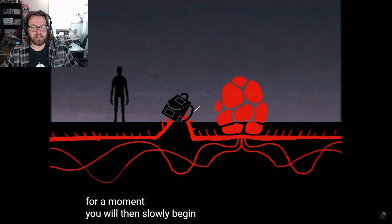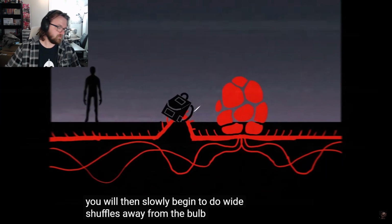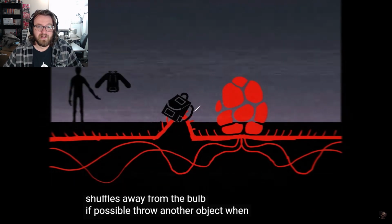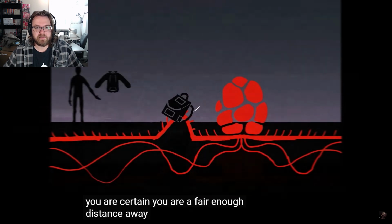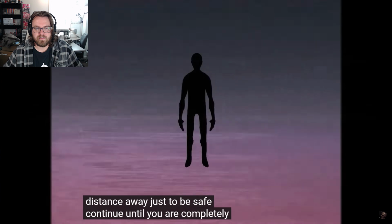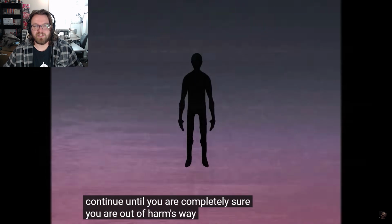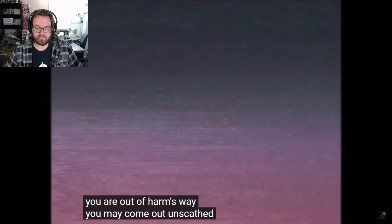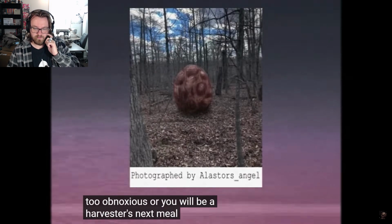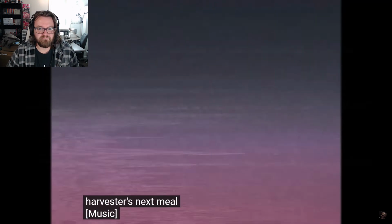You will then slowly begin to do wide shuffles away from the bulb. That's a good tactic. If possible, throw another object when you are certain you are a fair enough distance away, just to be safe. Continue until you are completely sure you are out of harm's way. You may come out unscathed, but don't be too obnoxious, or you will be a harvester's next meal. Yeah, no, I'm good.